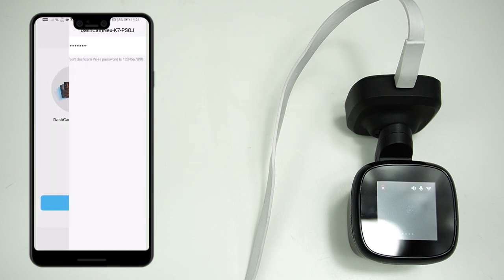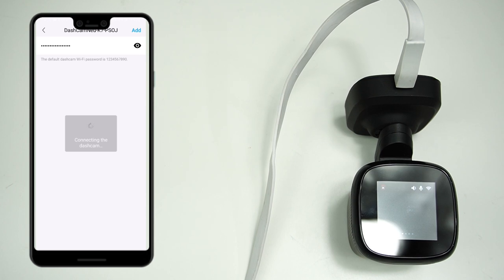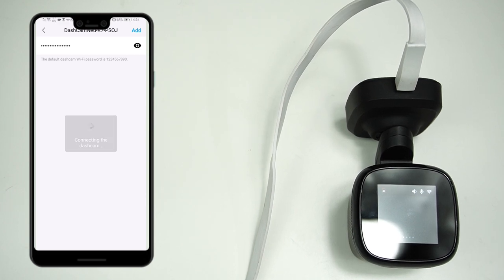And click local. Now add. Simple as that. That's how easy and straightforward it is.